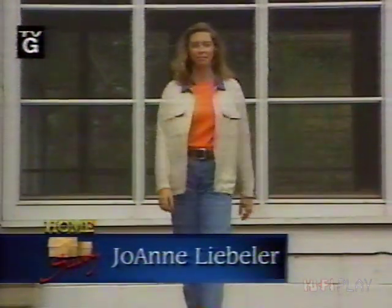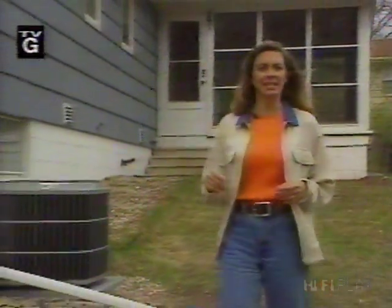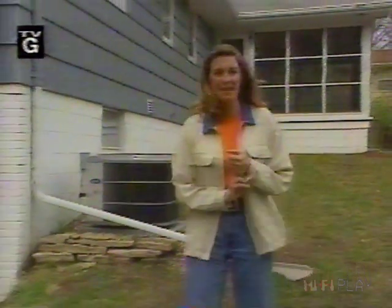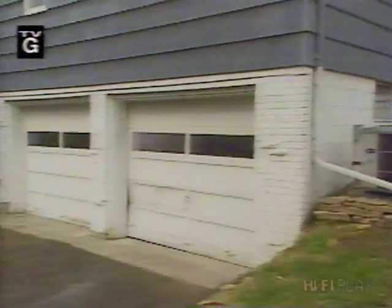I'm Joanne Liebeler. Today we're going to give some tender, loving care to one of the most neglected parts of your home. It's that dark, dusty place that's swept out maybe once a year. It is the domain of the lawnmower, beat-up bicycles, garbage cans, and the car. I'm talking about the garage.